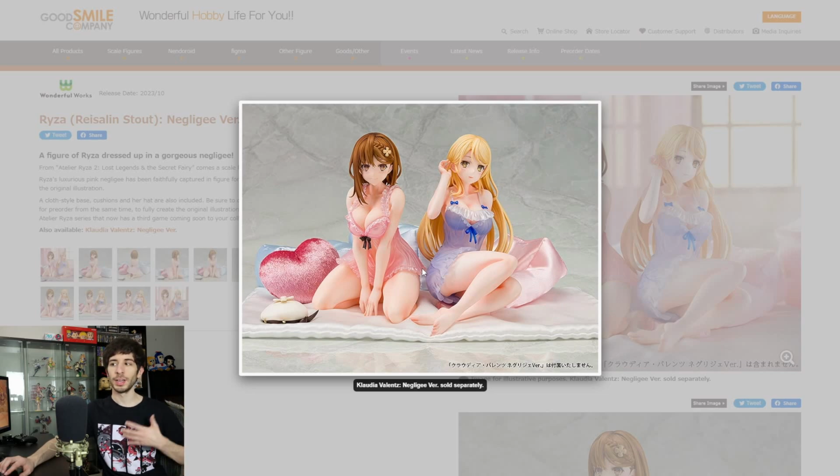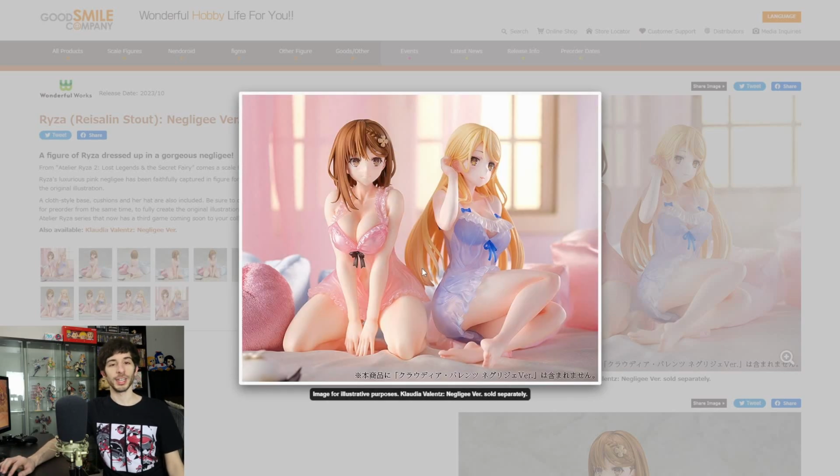They don't have to do the super intricate outfits that they typically wear because they're just wearing negligee. But you know, the sculpting of the negligee looks very high quality. The colors on these figures are surprisingly vibrant. I love the shading that's going on in their hair, and they both have really cute expressions. So yeah, if you're in the market for some sexy negligee, Ryza and Claudia, then I don't think you could go wrong with these.